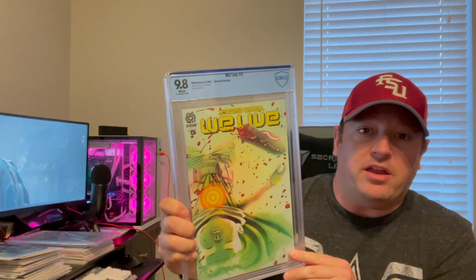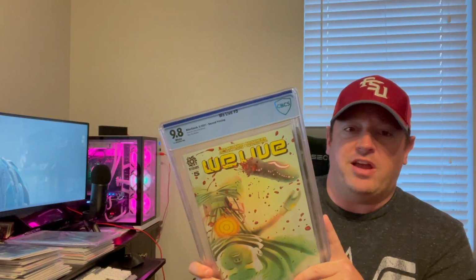Next book. All right, so this is We Live #5. This is the second printing on this one. I wanted to submit this. This book in the first printing raw, I think, was going for about $25 to $40. So I was able to get a second print, and I haven't necessarily read the story, so I've got to go and see if I can just read it digitally. But I wanted to submit it. Like I said, I wanted to find a couple books to test this out and compare it. This one came back a 9.8.